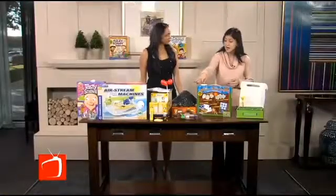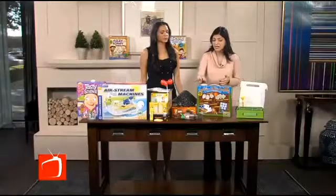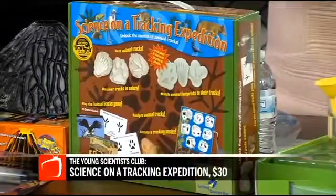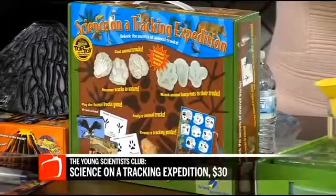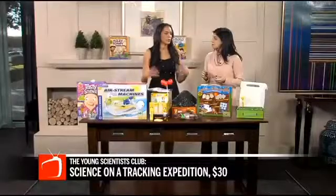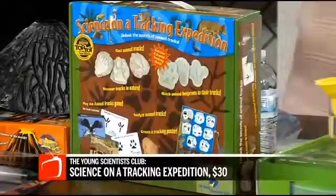They also have Science on a Tracking Expedition if they really love animals, and I love this because it lets them learn about different animals, the tracks that they make, and then it has molds so that you can actually cast the tracks yourself. That's cool, because we were talking about some of these kits are great, but then you use them and they're done. Something like that, they have something to keep.